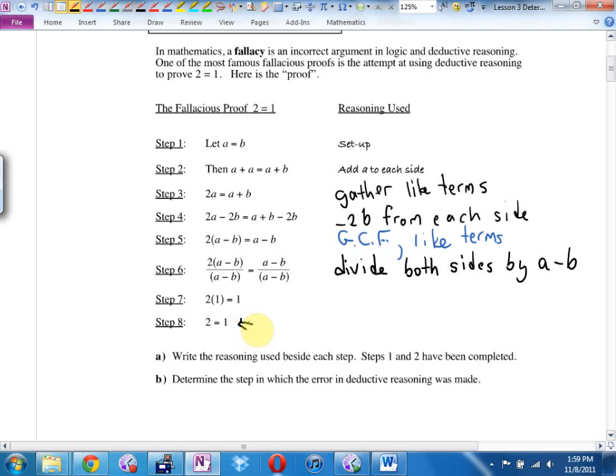That must mean there's a fallacy in our argument somewhere. Because I've ended up with a conclusion that I know has to be false, or I'm in trouble. All the math I've learned so far is wrong. Real question is then, where is the fallacy? Where did I zig? Where did I make my mistake?